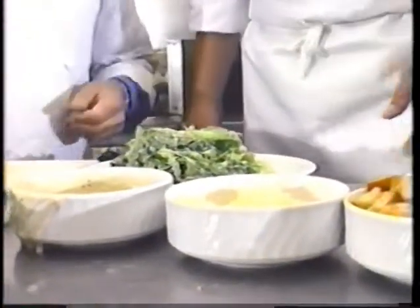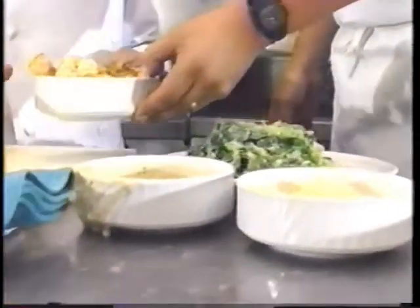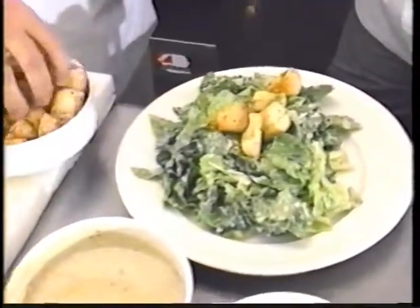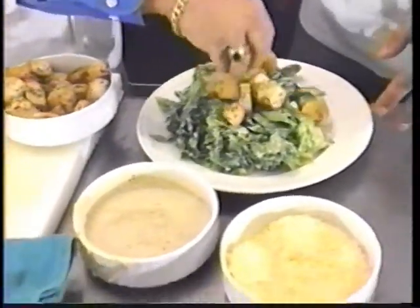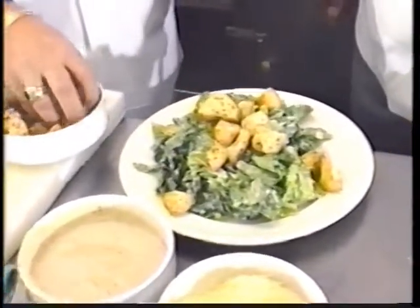Okay, now what we have. Doesn't look too neat, does it, Chris? I think we need some croutons. Ooh, some croutons, huh? Okay, look at those. Place as many as you think you can eat on there. Okay, well, let's just check it out here.